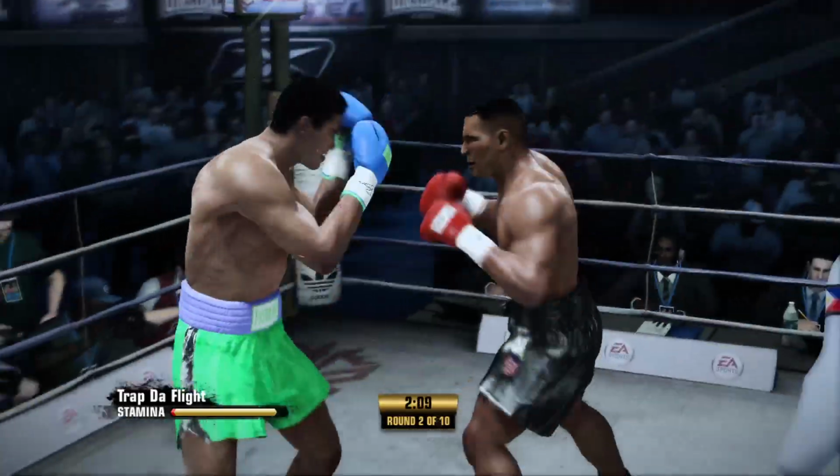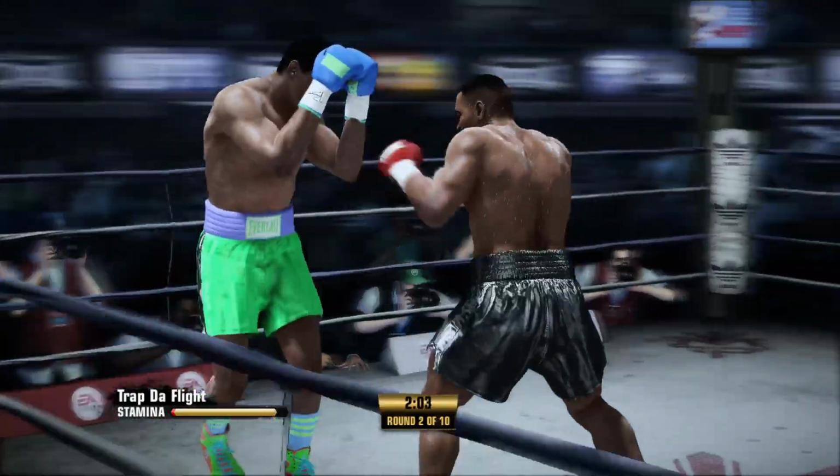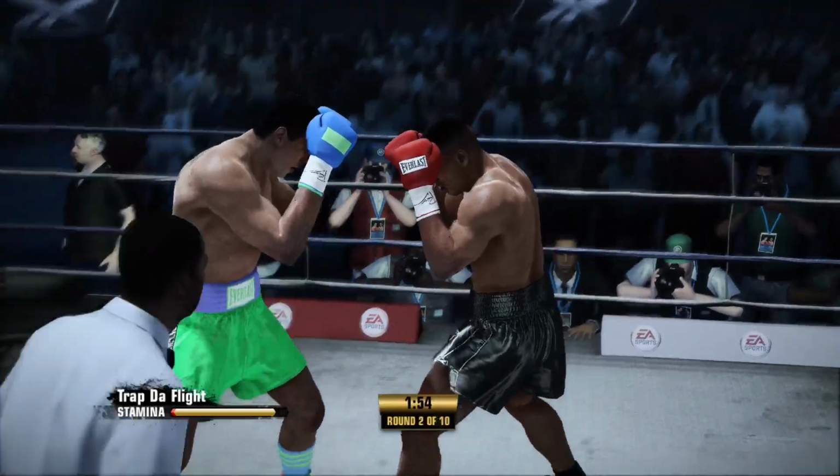Back up top he goes. See what he can do when he sends that right to the head. Comes right back at him with a left hand.